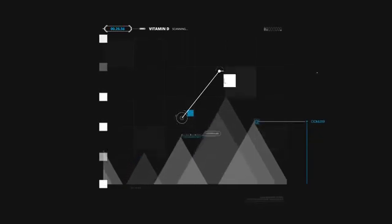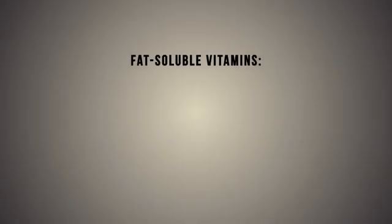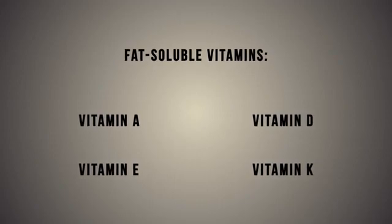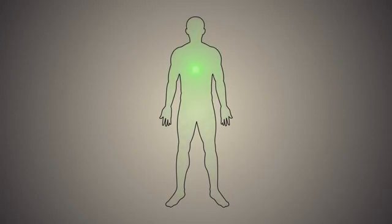If you're getting your vitamin D levels measured, you want to aim for a level between 20 to 30 ng per ml, and definitely do not exceed 39 ng per ml. We also know that too much vitamin D can be a bad thing. Vitamin D is one of 4 fat-soluble vitamins, and that means the body stores the vitamin more readily compared to non-fat soluble vitamins. And this is significant because storing it in the body means more potential for it to have toxic effects. So just remember, too much is not a good thing.